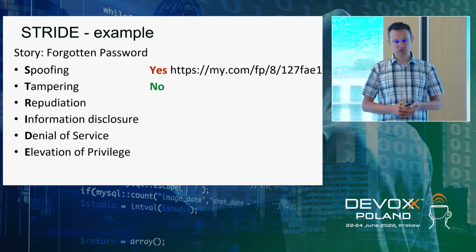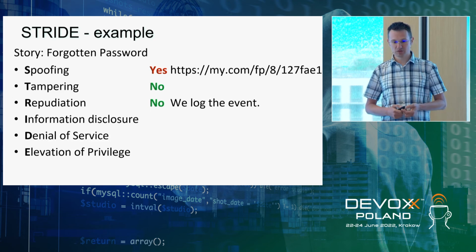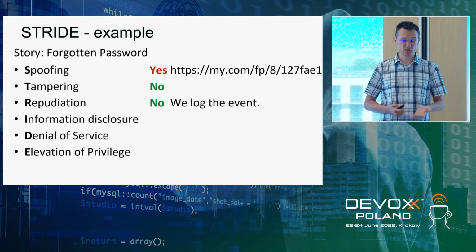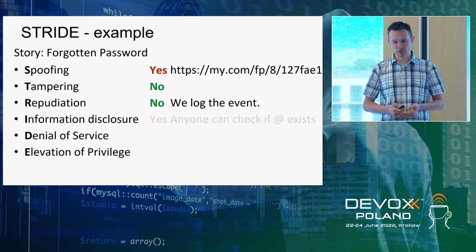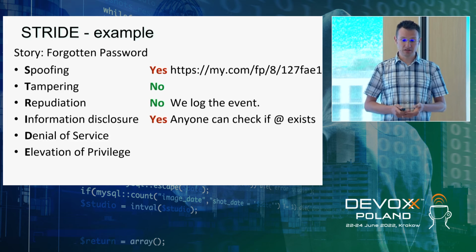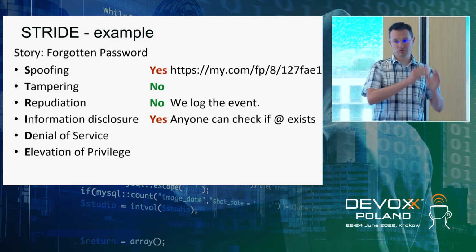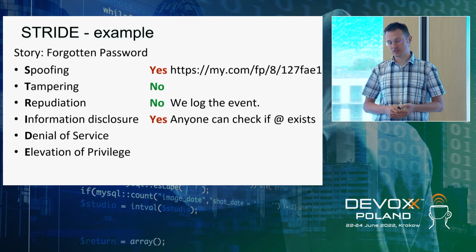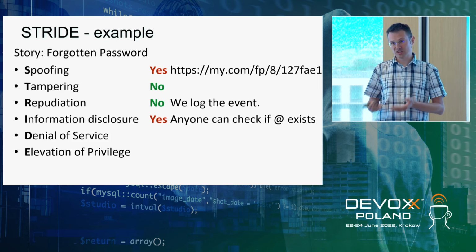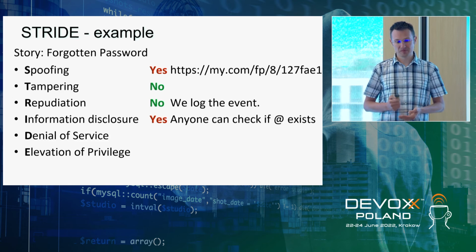Tampering data, not really. Repudiation, we log an event that somebody wants to reset the password. It cannot be deleted really, so no repudiation possible. Information disclosure, well, I would say yes, if we confirm after you put your email that yes, we send you the email, or no, this user doesn't exist. But this is information disclosure. We tell that this email is registered in the system. And in my opinion, we just shouldn't do it.